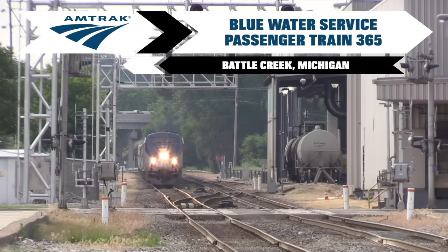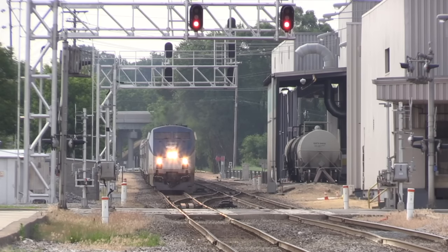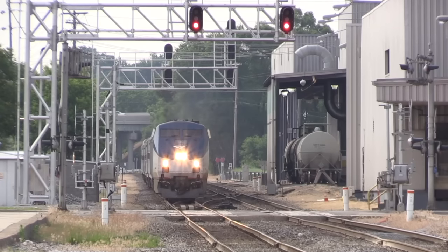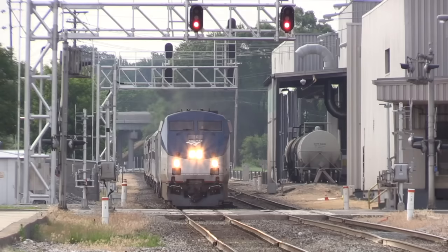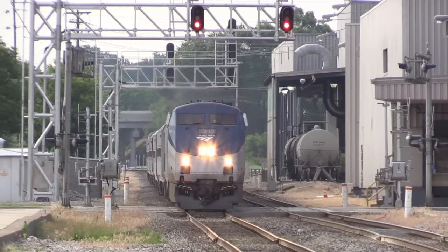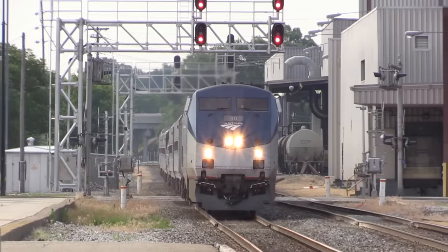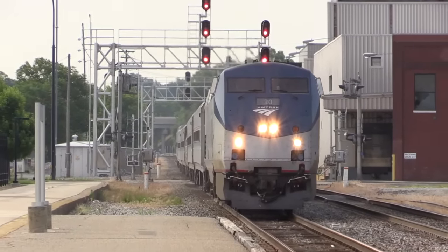A total of 8 Amtrak trains serve Battle Creek daily, with 3 round trips from Chicago to Detroit and Pontiac on the Wolverine, 1 Blue Water round trip from Chicago to Port Huron, and Amtrak Thruway motor coaches to and from Flint. Arriving about 40 minutes after train 351, Blue Water service train 365 made a station stop.